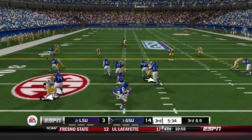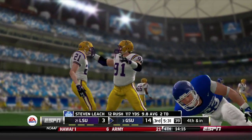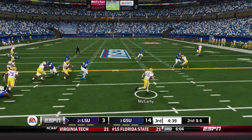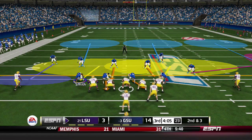From the shotgun, it's a delayed handoff to Stephen Leach up the middle, and a shoestring tackle saves a first down. Stephen Leach, 12 carries, 117 yards on the day. And LSU gets the ball back here. Read option by McCarty up the middle. And that's going to pick up a first down for the LSU.